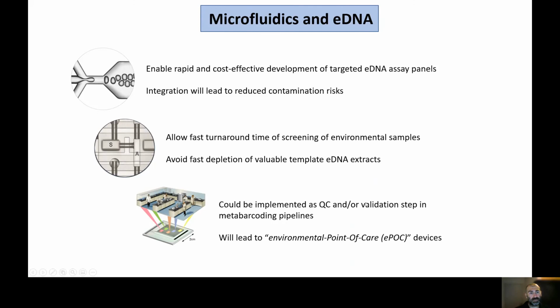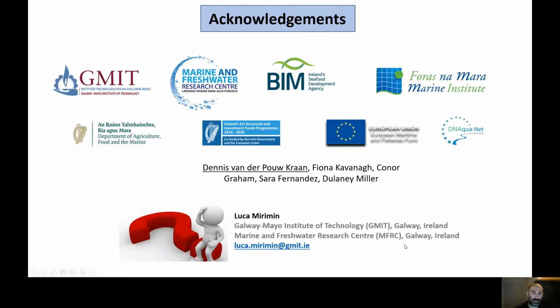So to conclude, microfluidics and eDNA in the environmental DNA context. It has the capability to enable rapid and cost-effective development of targeted eDNA assay panels. Integration will lead to reduced contamination risks. Imagine the amount of pipetting that is saved. It allows fast turnaround time of screening of environmental samples, and avoids fast depletion of valuable template eDNA extracts. It could be implemented as a QC step or validation step in metabarcoding pipelines, and eventually is likely to lead to environmental point-of-care devices.